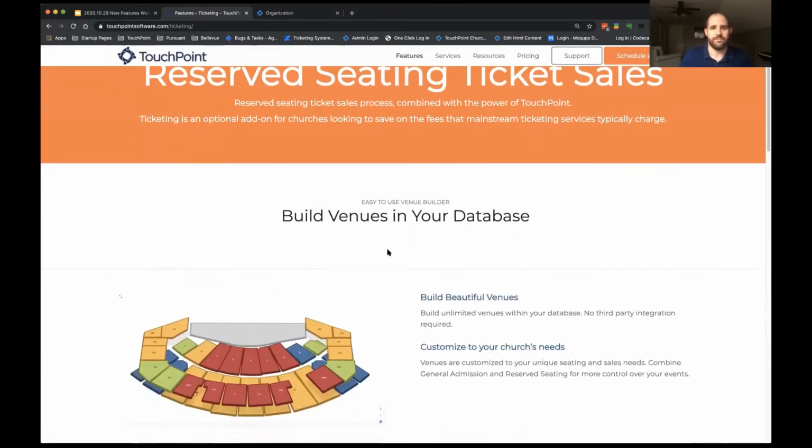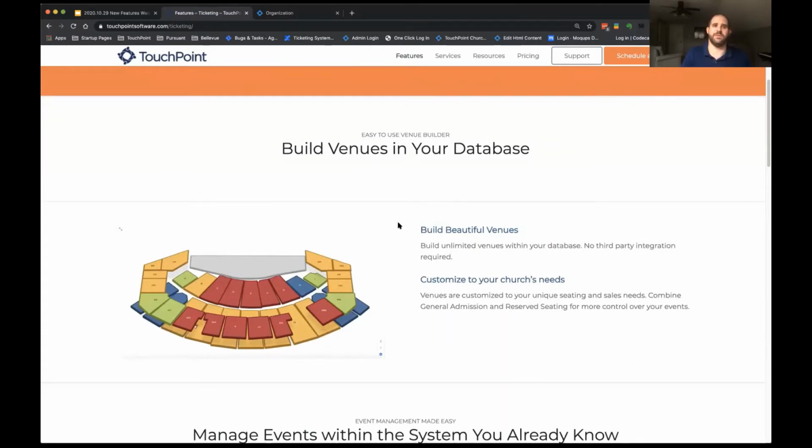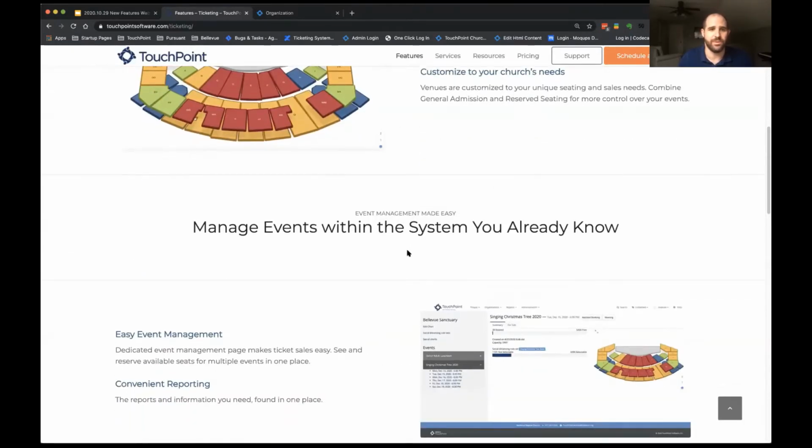So from here, from the website, building venues. One of the first things that you'll do once you're up and running on ticketing is create your venues, or you can commission Touchpoint to build the venues for you. That is a service that we provide, but you all will absolutely have the ability to do it on your end. Each church will have as many venues as they want. I would imagine most churches having about 3 or more, probably one for the sanctuary, one for the fellowship hall, and another for whatever other venues you might have where you are selling tickets. Okay, so they're entirely customizable on your end.